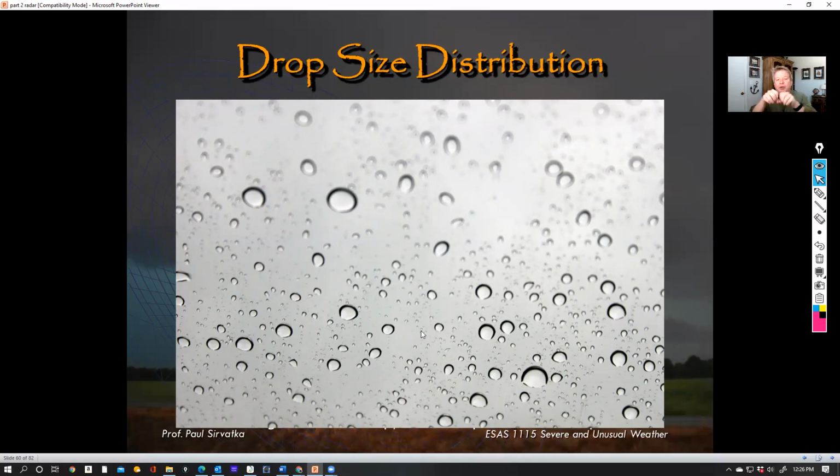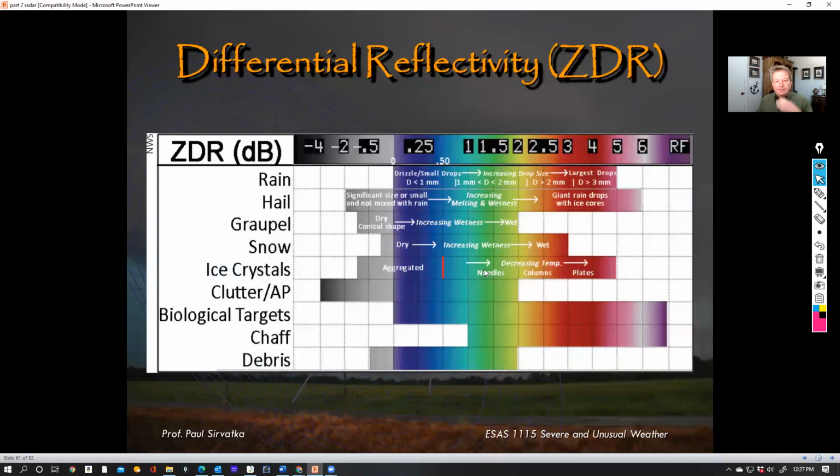They become bigger and bigger, but then the wind blows them apart and then they become smaller. So there's this continuum of raindrop sizes, and it's called the distribution. So when a radar looks out, they don't know what exactly that is. It just gives you an idea of how big the signal is.